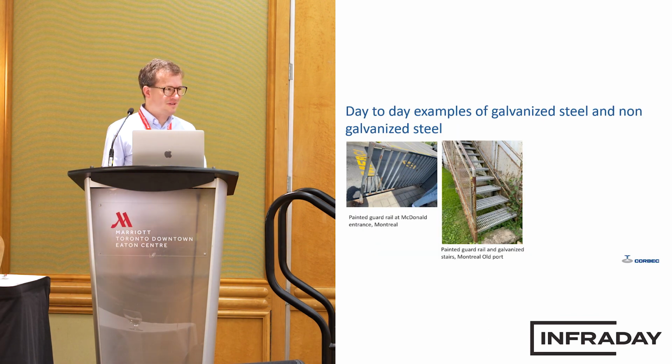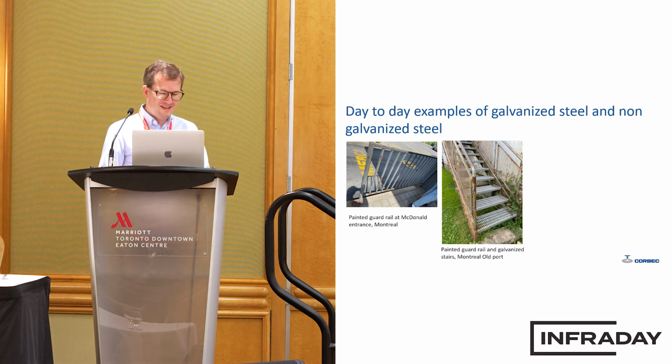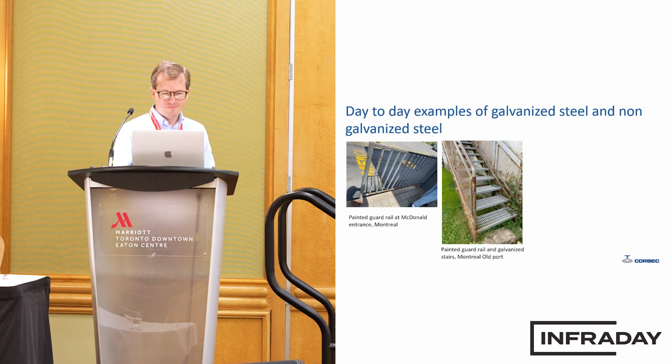When I walk in some cities, I always take pictures of good and bad things. There is a guard at the entrance of the McDonald's. It's just paint over steel, so you can see the rust. And the picture on the right is an interesting one. It's in the old port of Montreal. The stairs are galvanized, but the rails are just painted. You can see over the years, maybe this has been there for more than 50 years, how the painted parts are rusted, but the stairs are still in good shape.